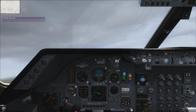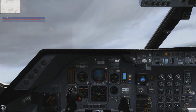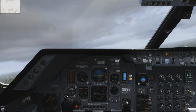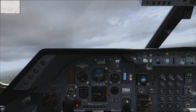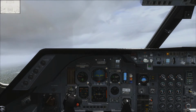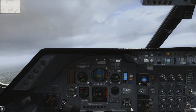Flaps 4. Right, pull out to the right. We're getting a little too nose up there. Really hard to trim this thing with the joystick. Flaps up. I mean, you can see how you do it with clicking the middle mouse wheel, and then with the joystick, you gotta click and click and click.